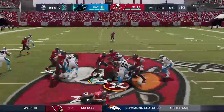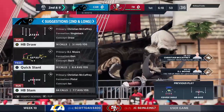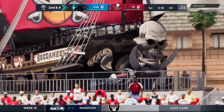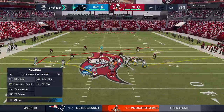On the ground, McCaffrey takes it to midfield, but no further. Just a yard there. McCaffrey, the ball carrier. Yeah, things were pretty stacked up there in the middle of the line. A lot of bodies, not much space. I think ultimately he was fortunate to get anything out of that run. Here's 2nd and 9, just a yard on that last run.